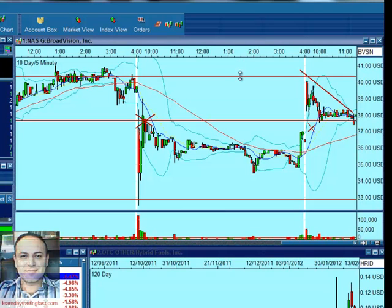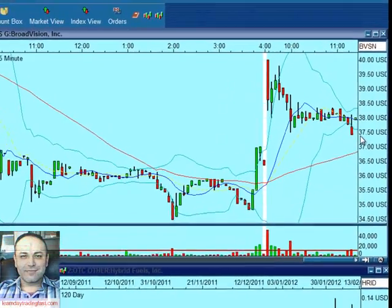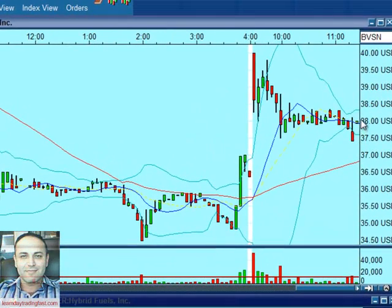Alright, so I'm going to pause and let the stock do whatever it's supposed to do. So I'm just going to shrink my chart right here. And let's go back to the 37.50. It touched 37.50 and it went back to 38. You see the time and sales right now, it's completely dead.